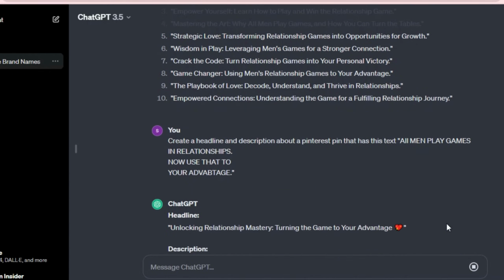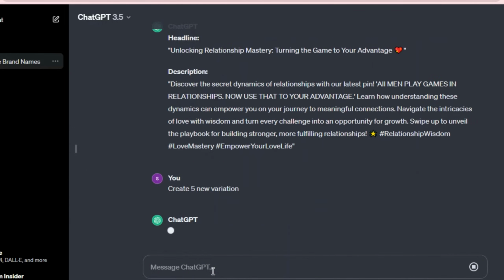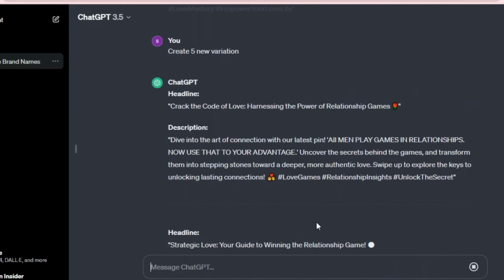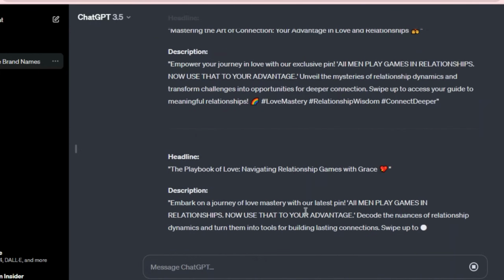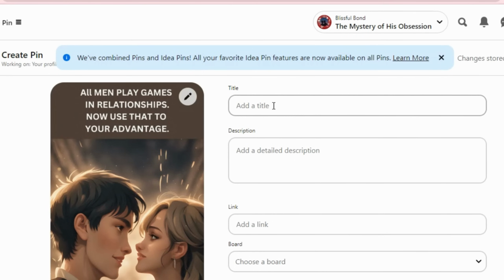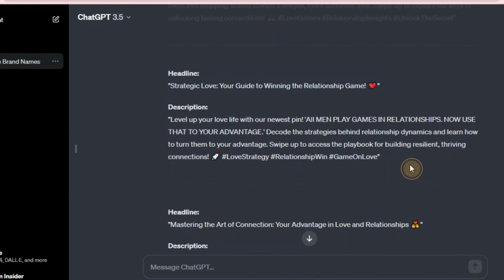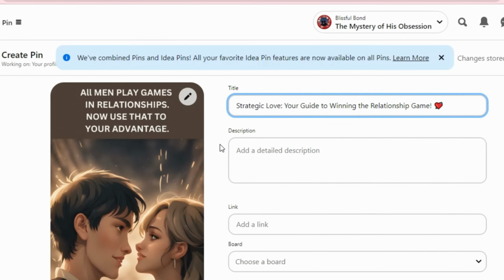Then it's gonna give you this AI generated headline and description, but let's say for some reason you didn't like this and want a new variation, simply write here create 5 new variation and hit enter and bang, it will generate awesome headlines and description. So choose one you like, copy the headline and come here to Pinterest and paste it over here. Do this for the description as well and just copy and paste.